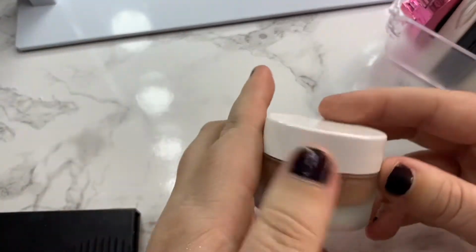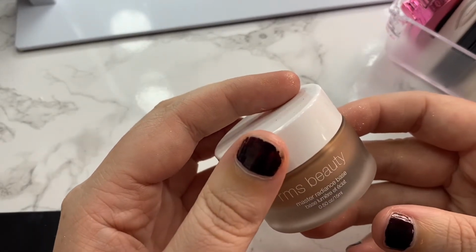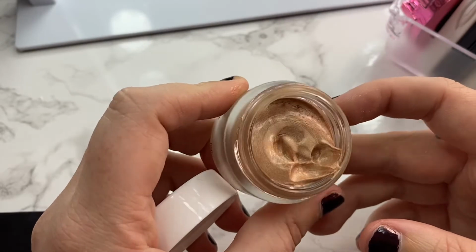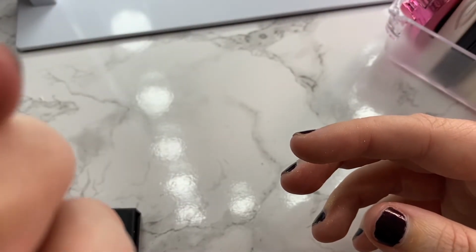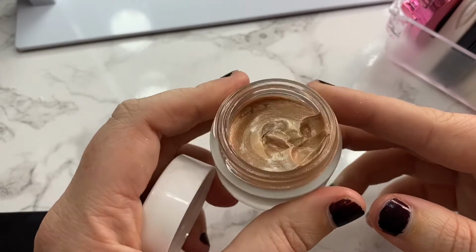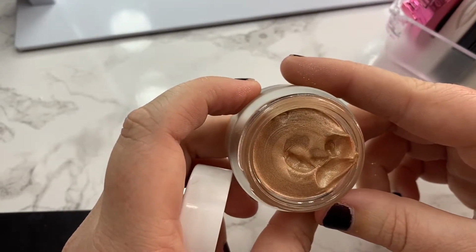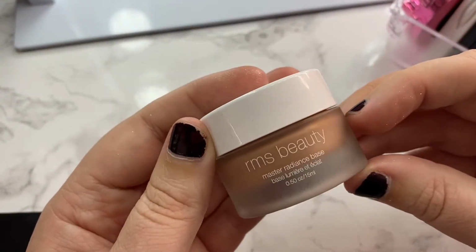Okay, next, like I said, I wasn't really sure if we should include luminizers as well, because they are a form of a highlight, but I have the Master Radiance Base from RMS Beauty. I had asked for this for Christmas last year, and I've used it, as you can see, a few times. This shade in particular is a bit deep for me. But I think in the summer I'm going to be able to get a lot of good use out of this. It's so pretty. It sits under the makeup really nicely. And overall, I honestly enjoy it. So I'm definitely going to be hanging on to this one.